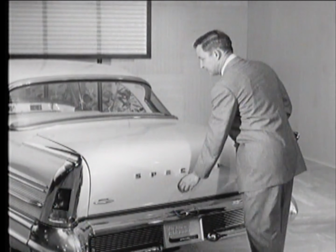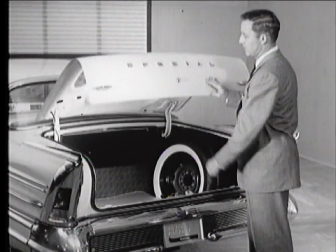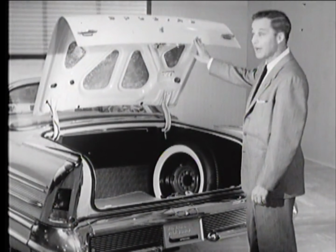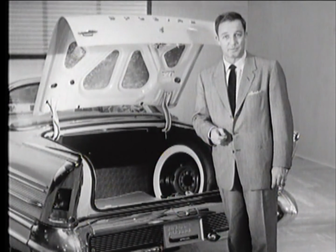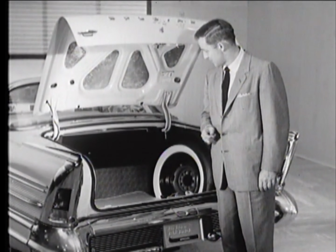Show you this trunk. See how easily that opens? Counterbalanced. Incidentally, one of the first things that my wife mentioned when we got our 58.